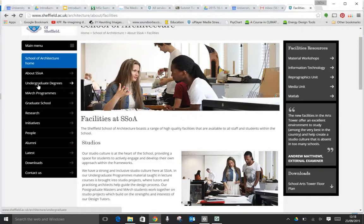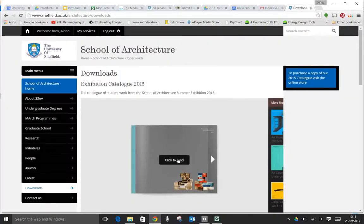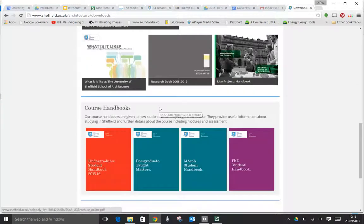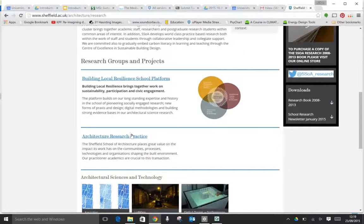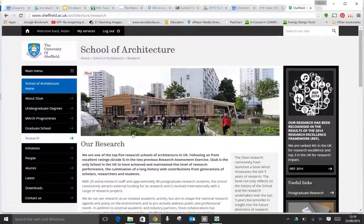The different undergraduate programs, you can find out about that. If you go to downloads, you can download the exhibition catalogue from previous years, various publications, course handbooks, research in the school, find out all about the different research that's taking place. So there's a lot of information on there to help you find out about the school. Okay.